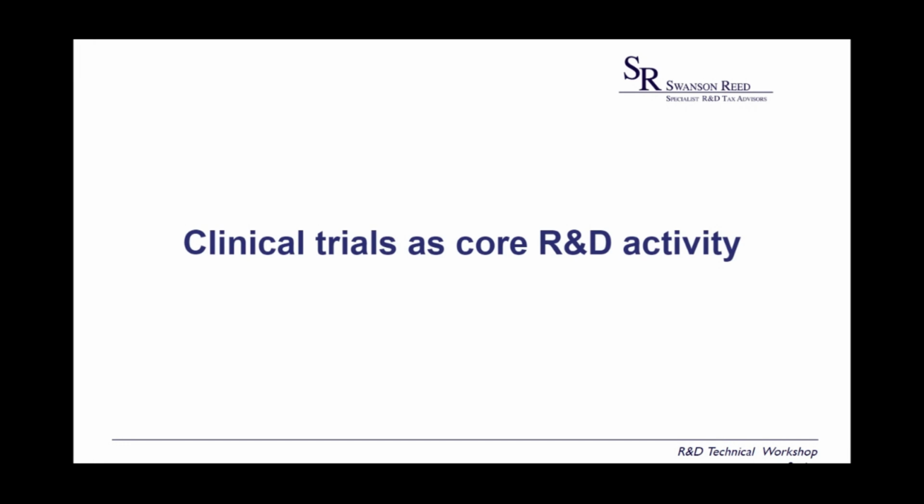What this means is that, 1. The outcome of clinical trial activities covered by this determination cannot be known or determined in advance. 2. The outcome can only be determined by applying a systematic progression of work. 3. The clinical trials covered by the determination must be conducted for the purpose of generating new knowledge.